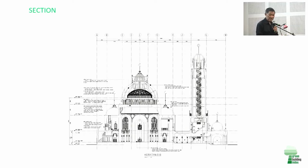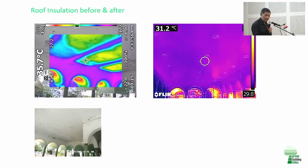This is the section of the building itself. This is the measurement I did for the roof insulation. This one I was checking for leakage. You see the one on the left, that was before they went in to repair the roof. Now you can see the green layer by layer. Those layers are actually the external beams, very thick beams. That's why there's less heat coming in. Now you notice the temperature at the roof at the time when I measured it, 35.7, nearly 36 degrees centigrade.